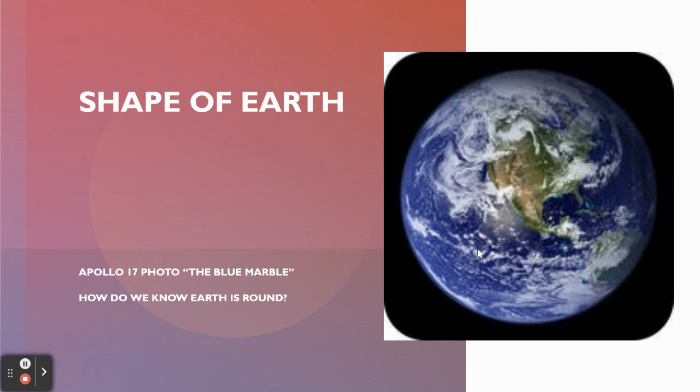Okay. So the picture is called the Blue Marble and was taken by the astronauts of Apollo 17. Is that the last Apollo mission? I think. But I'll have to look.